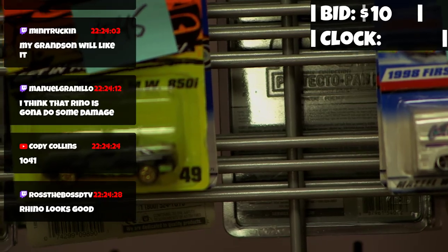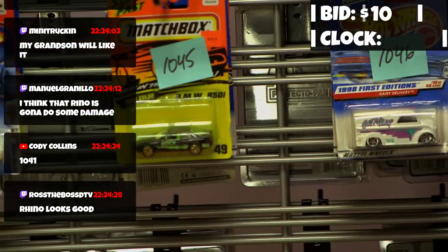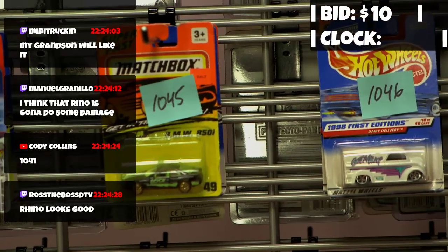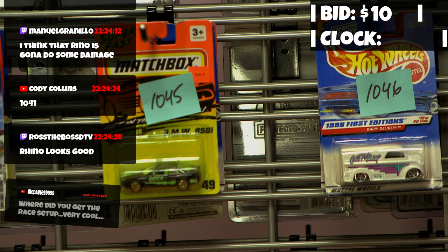All right. What do we got? Rhino looks good, says Ross the boss. Two more cars left. 10:45 and 10:46. Who wants it? Dairy delivery and the Beamer.